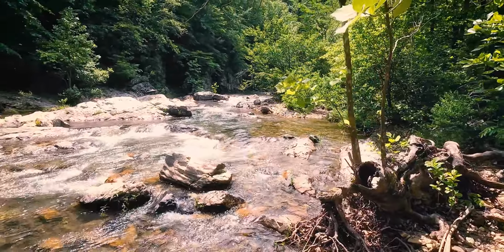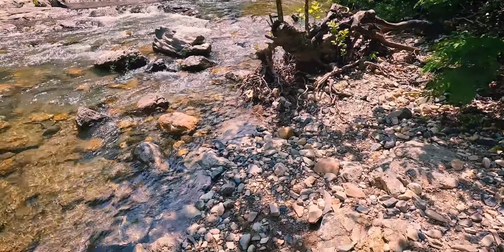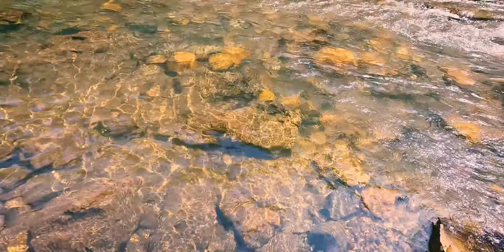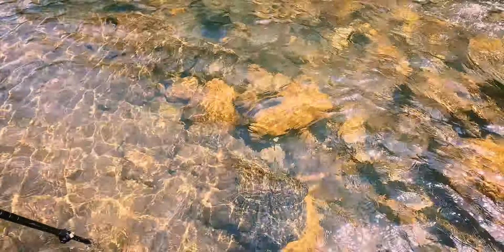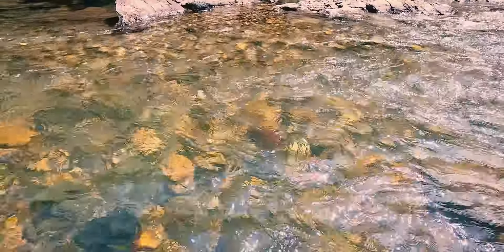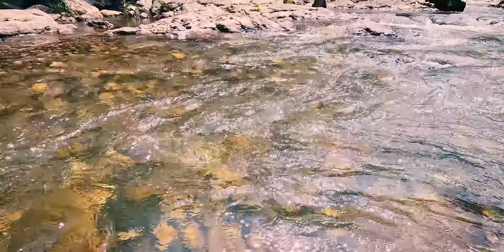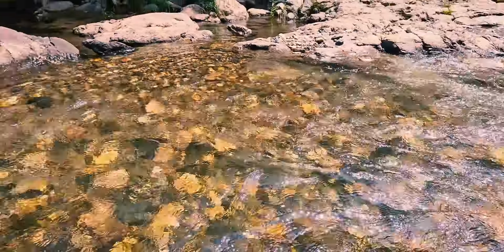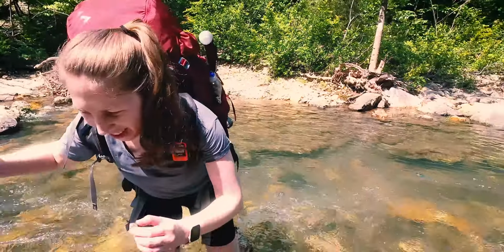It's another boots off water crossing. And that's perfect. Alrighty. Chilly water. Deeper. A little bit of current right there. Chilly? Thank you.